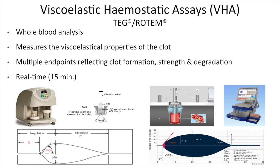I will try to explain the concept behind these viscoelastic hemostatic assays. As compared to the standard plasma assays like the APTT and the INR, this is whole blood analysis. They monitor how clotting is in whole blood as compared to only looking at the plasma phase. They measure the physical, viscoelastic properties of the clot, looking at clot formation, propagation, strength, and especially if there's an abnormal degradation. This can be done very rapidly. Already within 10-15 minutes you can have an analysis that signifies whether the clotting is normal or not. Not normal signifies a coagulopathy, and you have found the cause of the coagulopathy in order to treat it, so the patient can get from coagulopathy back to normal clotting capability.